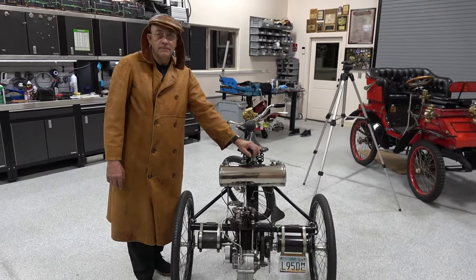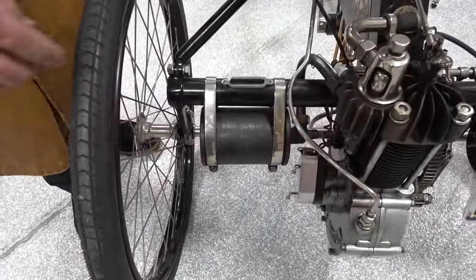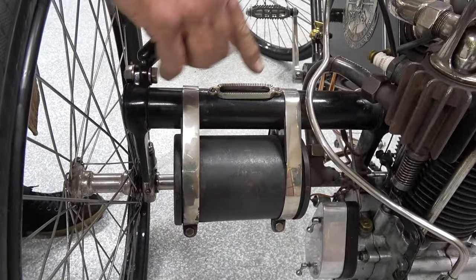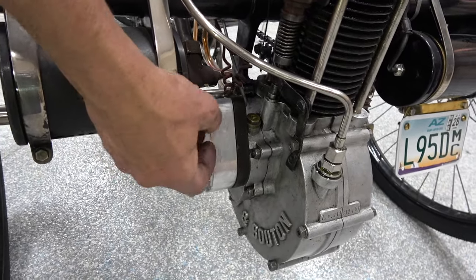So Alan, let's take a look at the business end of this, which is right back here. Let's start with, we'll kind of go from left to right. Tell us what we have here. We have the exhaust pipe here. This is one of the footrests for the passenger. The passenger stands on this footrest and that footrest, so it's a two passenger. Got it. This is the make and break, basically distributor.